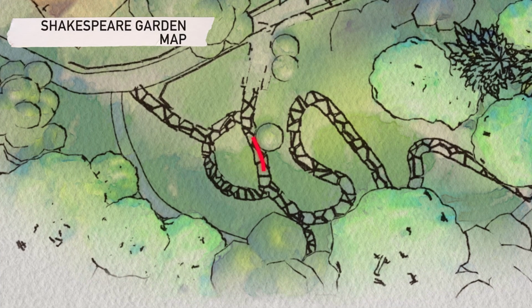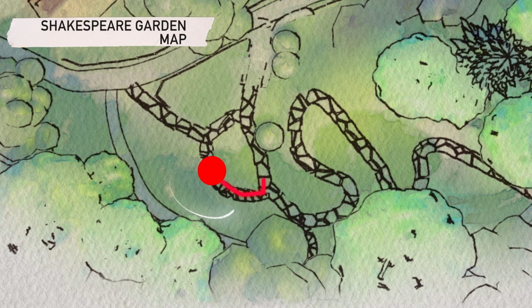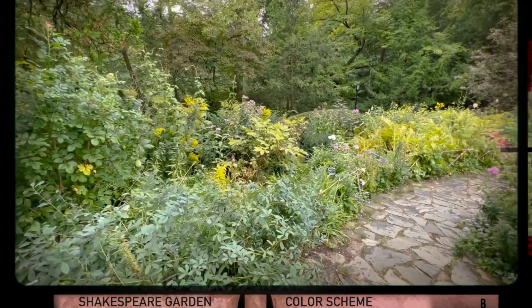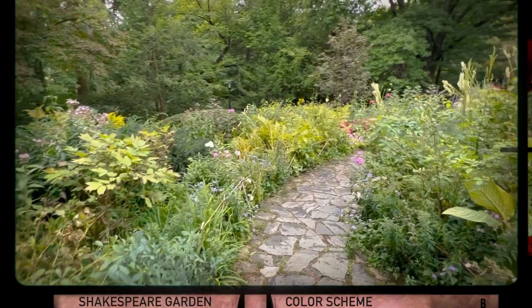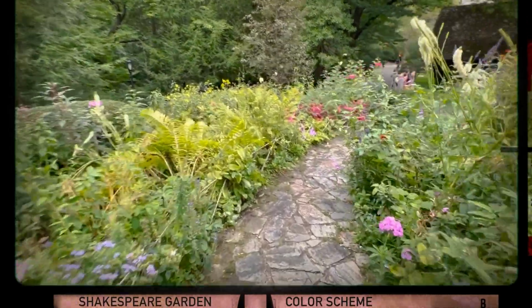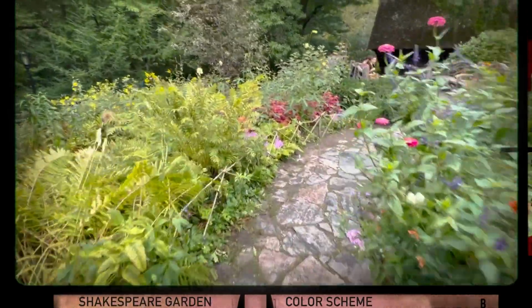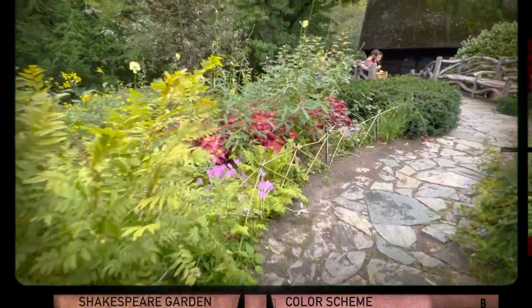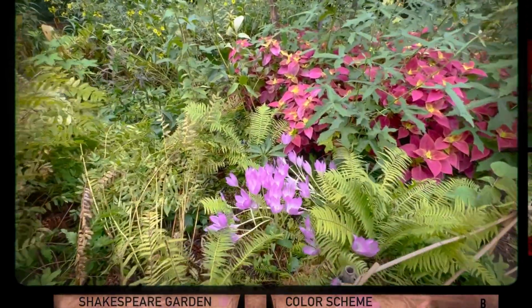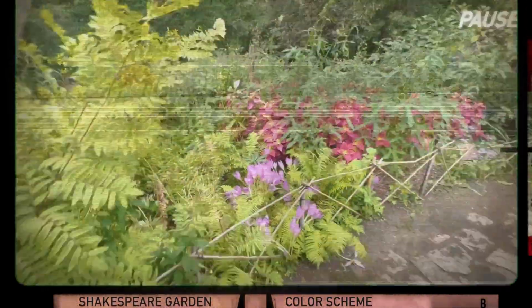We continue on and turn a corner, and we can see the varied plantings of this area. Filling up every square inch of soil with plants is truly the one rule of cottage gardening. Wow, there's some autumn crocuses over here in the spot. And creating these nooks and crannies that you discover is what a cottage garden is all about.